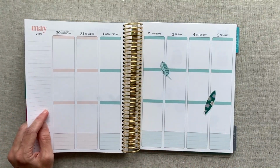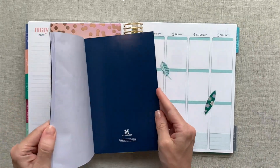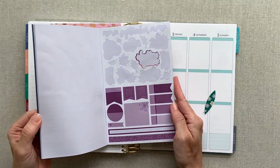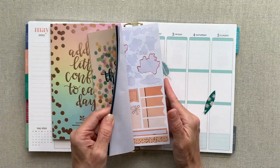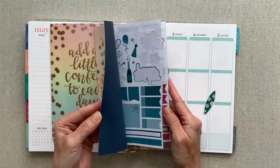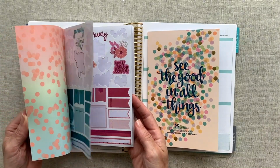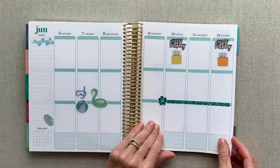If I can grab those books here, I will show you kind of what's left in those books. So I didn't use a lot of the functional stickers at the bottom, but basically used all of the decorative stickers in each book. So there you go. That's in some of the washi strips too. But that's about how these books came up, looking both of them the same. So that's what I used to cover this whole planner. And I didn't force myself to use every sticker.